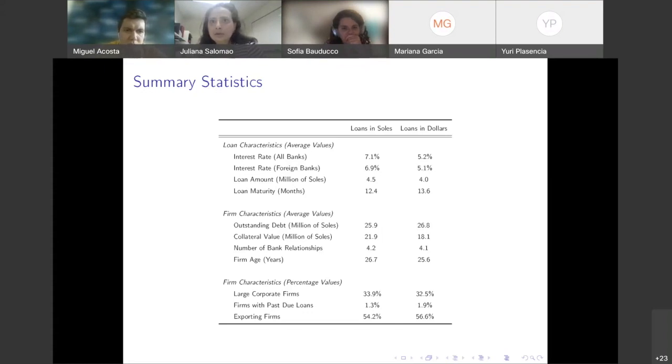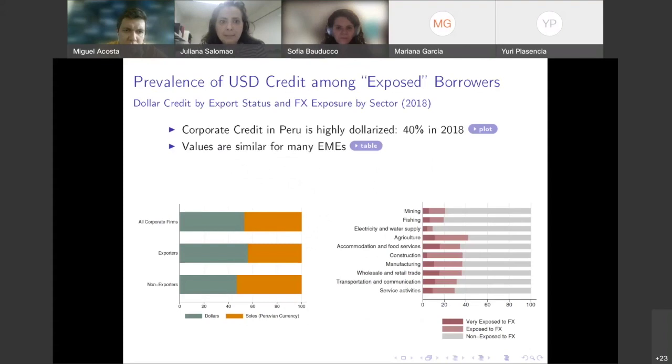This, together with what we'll show you next, is going to paint this picture that these firms are truly exposed. So let me show you some statistics on loan dollarization in Peru.